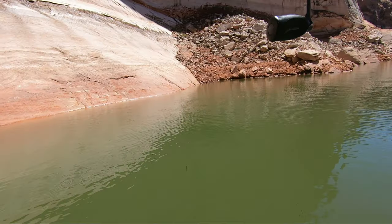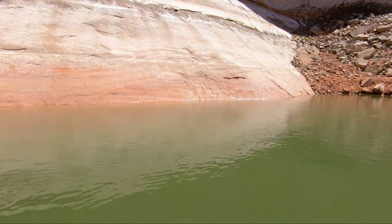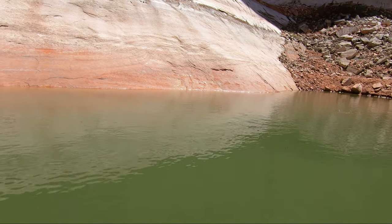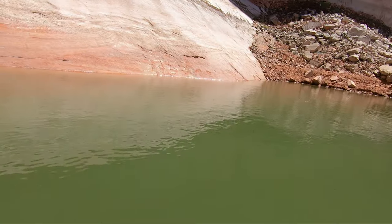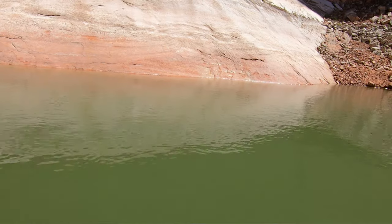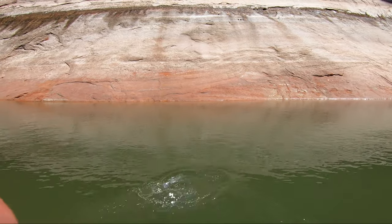A couple more hours, guys, and we're gonna call it a day. I'll hold it for you. Oh, right there on the fall. Yeah, that has the black back. I wonder what that is. Oh, it's probably a striper. Always a striper when you feel that first run. You know what it is. I just wonder why they like this. There's no action to it whatsoever.